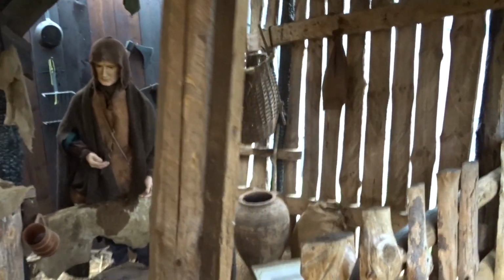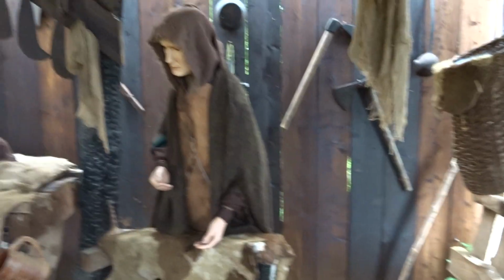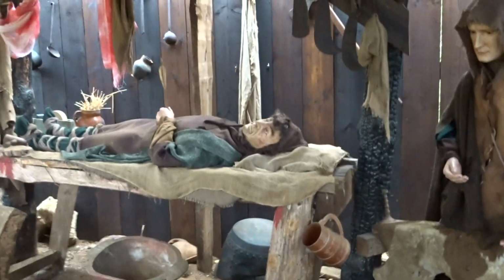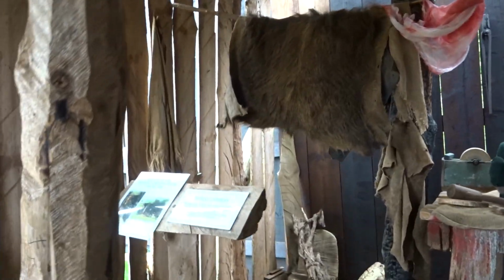I am the surgeon. Excellent. I was originally a barber, but with my skill with the knife, being able to sever a limb in under a minute, I became the surgeon. A minute. Most of my patients die, usually of shock or infection.